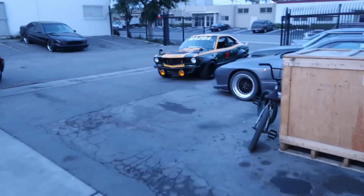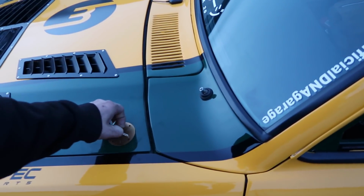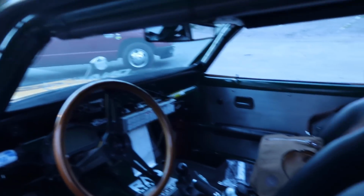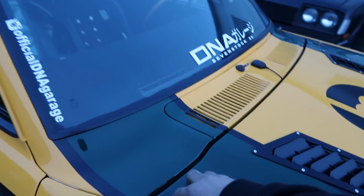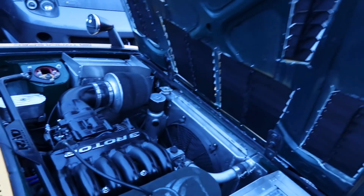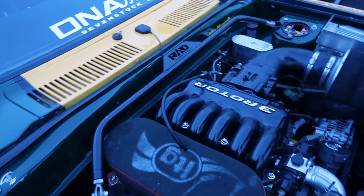Ooh, and we have Brett's RX-3 here. Who wants to check out Brett's RX-3? So, Brett's RX-3 is pretty much a race car, but he drives it on the street because it is pre-smog, so he can kind of get away with that. We've done a lot of work to this car, but not recently because it's a completed build. We helped him do stuff on it for the last couple of years, probably the last 3 years, but for the last year, I guess, it's mostly been driving around.